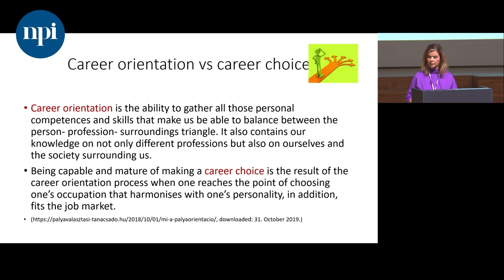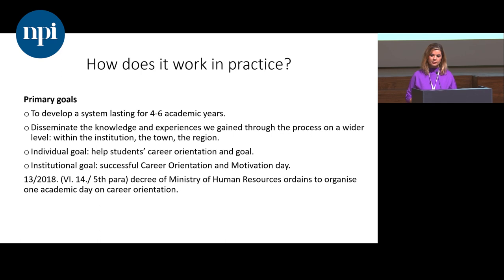In practice, it lasts for 4 to 6 academic years. First, we started the project on 4 years, but we have had 6 graders for 3 years.